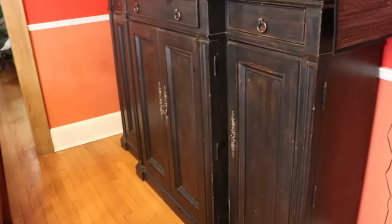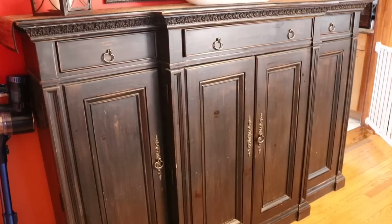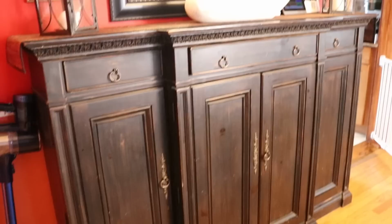So I have this big buffet here. That is a Habersham buffet that used to belong to Scott's grandmother, and it was given to us, and I use it to store all of my china. And I have to tell you, I love this thing. I really do. It's got a lot of storage, actually, for something that is not very deep.